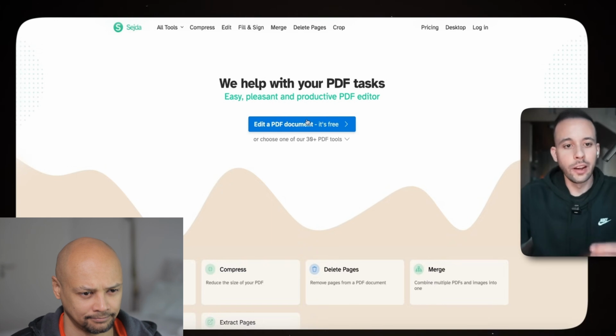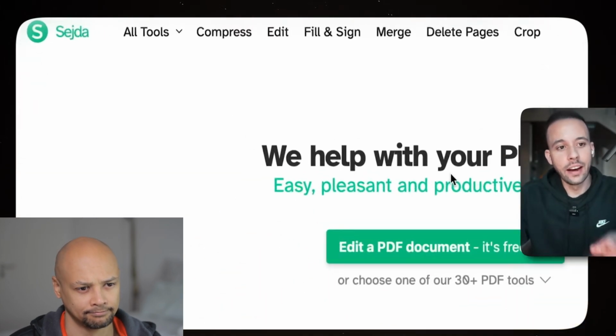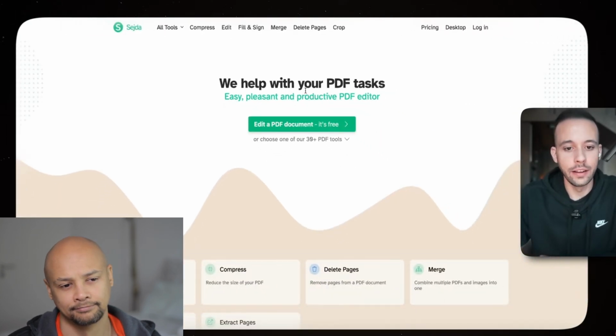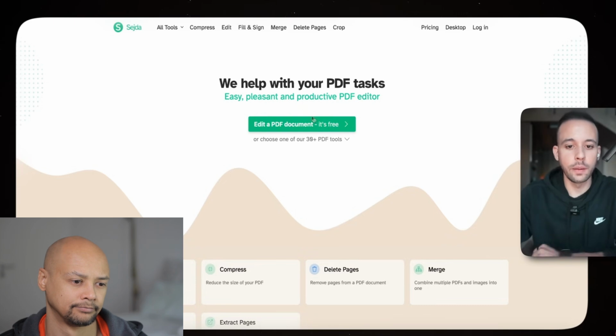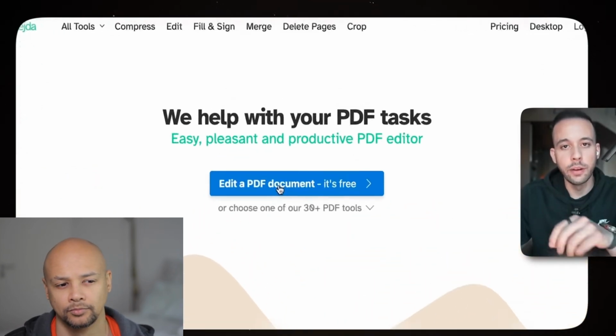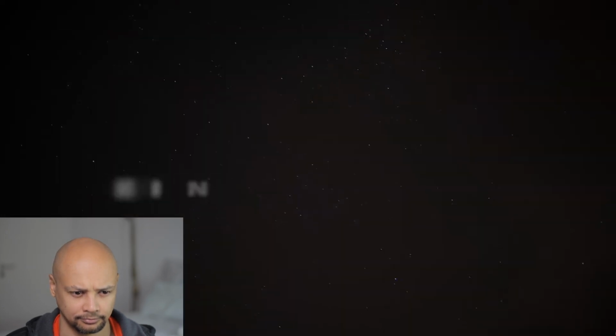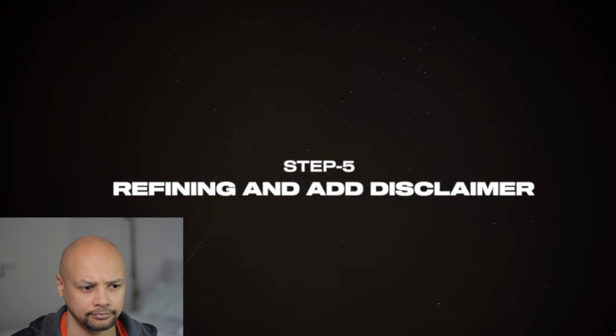Next step, you're going to go to a website called sejda.com. The link is also in a text guide down below for you. Everything is very convenient. Once you're here on the homepage of this website, I want you to click here on edit a document for free. We're going to be looking for some inconsistencies in our PDF. Also going to be adding a disclaimer that this book was written by AI.